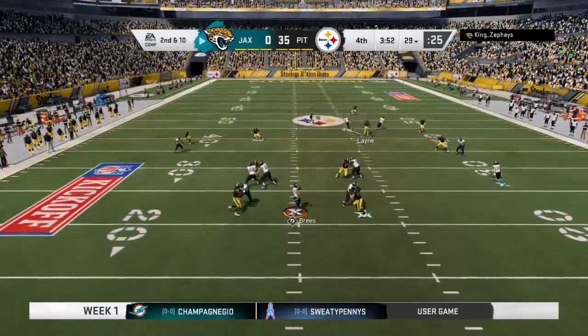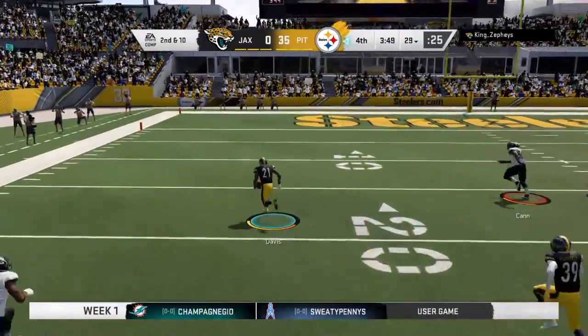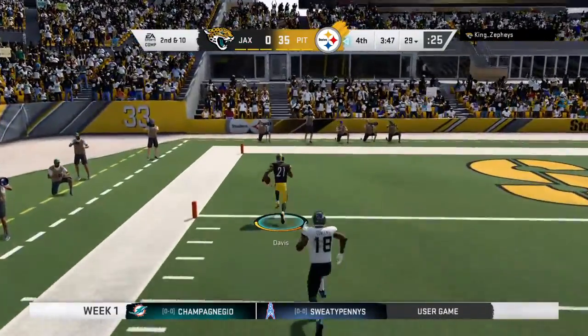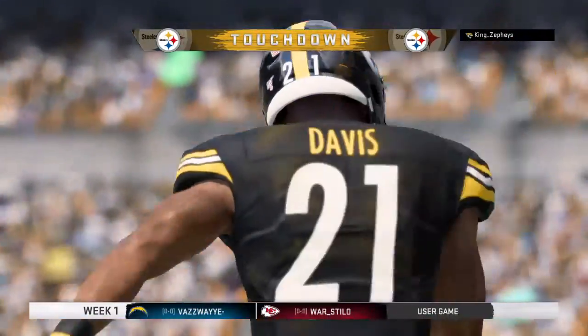Back to the air on 2nd down. It's Brees. And my goodness, another interception. Sean Davis with a pick. And he's in for 6 and a Steeler touchdown.